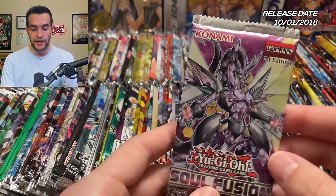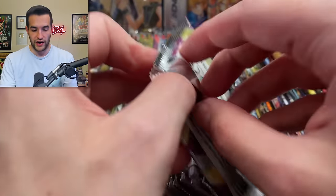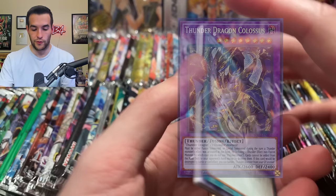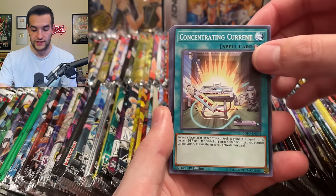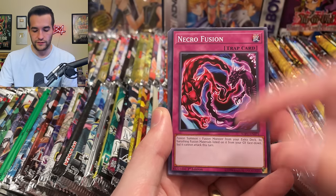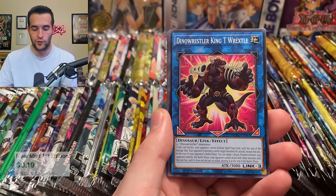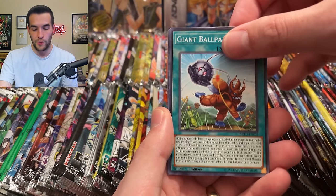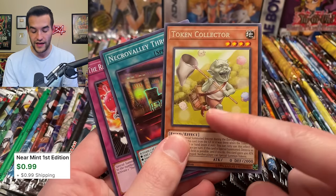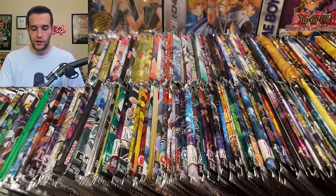At this point, our value pack's probably not looking great, but we're just gonna keep chugging, hopefully pull something big. Soul Fusion, Thunder Dragon stuff, let's go. Can we pull the Colossus? Yeah, that'd be pretty amazing. Even the Secret Rare, even though it's banned, it's like $15, so pretty solid value. And then if you hold on to it, maybe it'll get unbanned. Who knows? The Necrofusion. Oh, that was actually used in my Dark Magician deck. Oh, Pankratops. Let's go. Cool common. I don't think it's too valuable because there's a lot of prints of it, but still really cool. Giant Ballpark. Yeah, that's a classic. Necro Valley Throne. Oh, and Token Collector. That's actually value too. So that was actually a pretty good pack. A lot of really good cards in there, actually. Okay, we will take that.